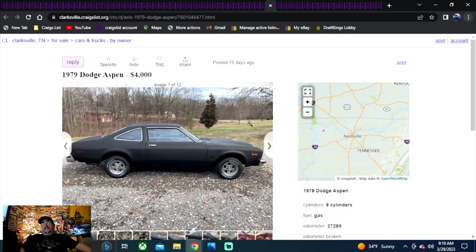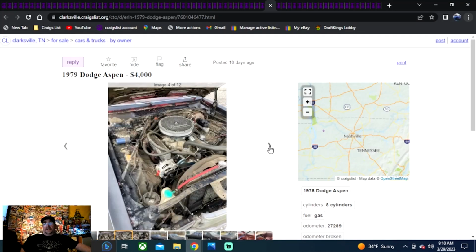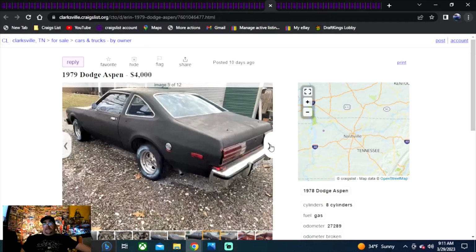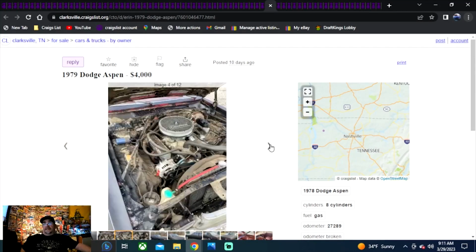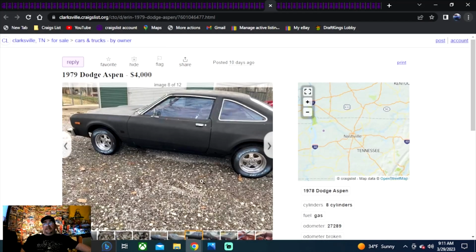This one's going to be in Tennessee, 1979 Dodge Aspen, $4,000. That's a pretty cool set of Kragers on there with brand new tires. Got the decent Edelbrock air cleaner and valve covers on it, and somebody flat blacked it out. Decent looking interior, not a bad looking car. $4,000. Check this out. 318, 727. I'm digging it. 4,000 or best offer with a clean title. 10 days it's been on here. I mean, hell, you got $500 worth of tires, and another $500 worth of rims, right? So there's $1,000 in wheels.